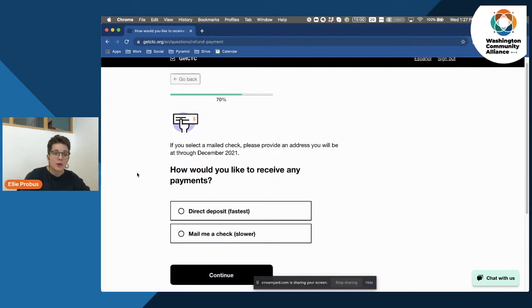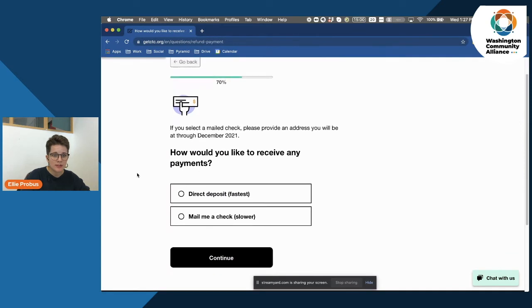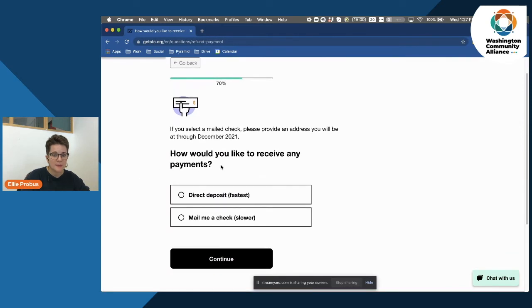Great. So now here is where we could choose to either get these payments as direct deposit through a direct bank deposit or mailing a check, which is going to be slower. Now, if you are mailing a check, make sure that the address that you mail it to is a stable address that you can receive mail at. It's okay if that's not your own address where you live. That could be an address of a friend or a church or a homelessness center or anything like that, as long as it's a stable address that a check could be sent to.